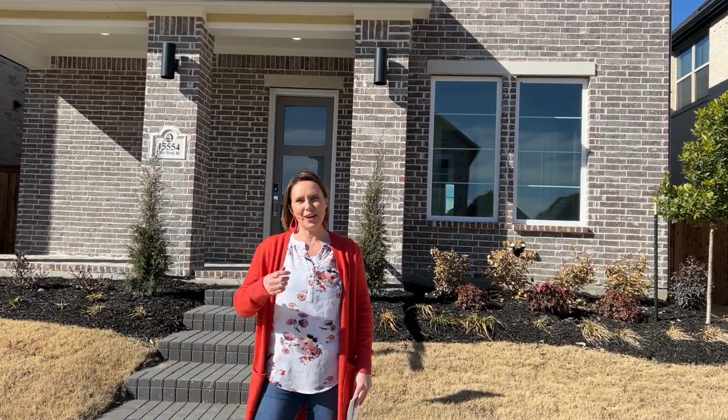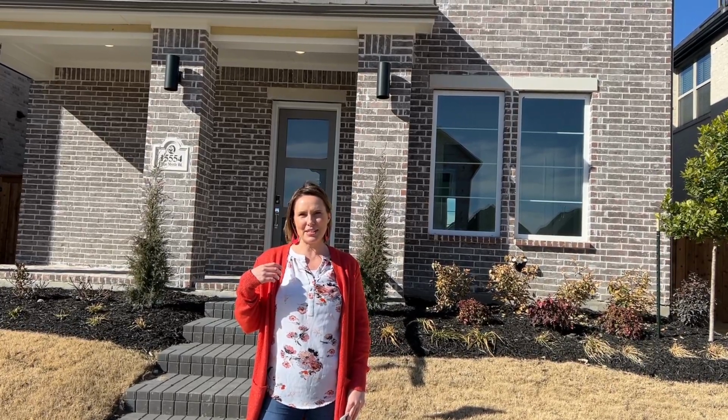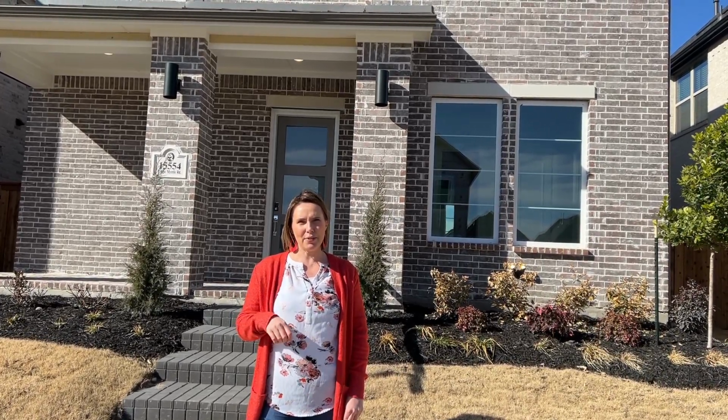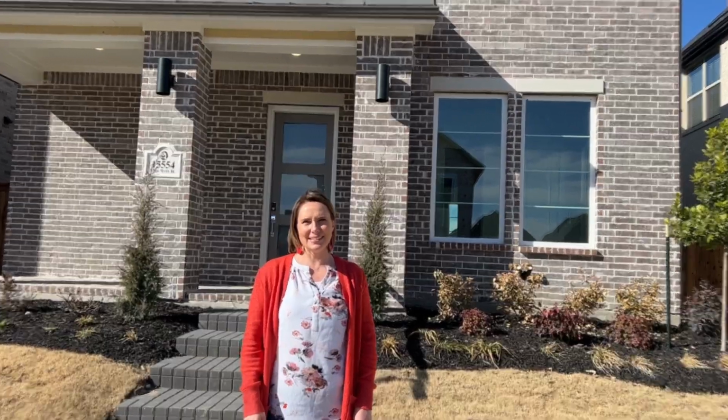We're at 1554 Crepe Myrtle Road. This is a spec home that's currently available for sale. It's four bedrooms, four bathrooms, just over 3,000 square feet. So let's go ahead and take a look to see what's inside.